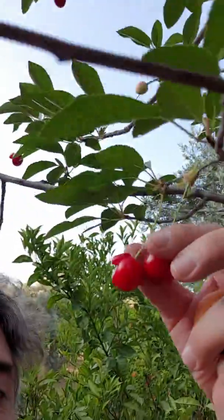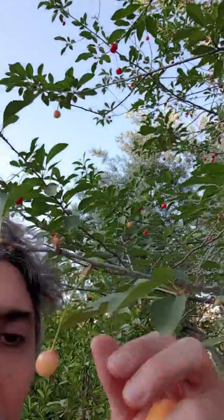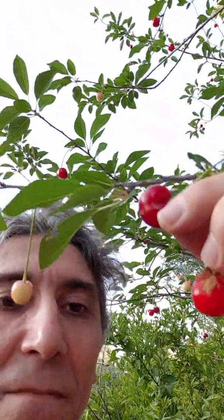Let's go to everybody's favorite, the cherry tree. Here are some cherries ready to be picked. Some of them are still not ready, but some others are already good to eat. Cherries.